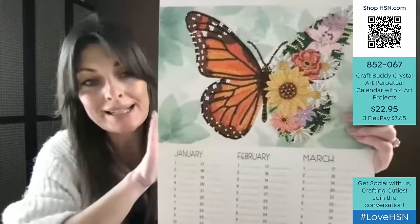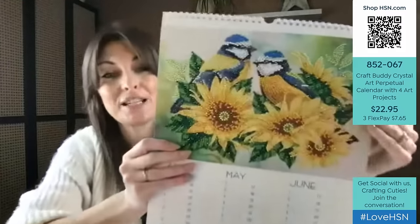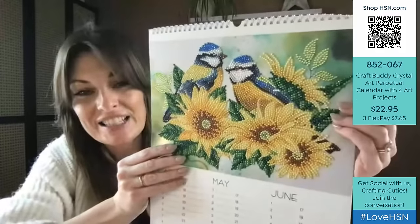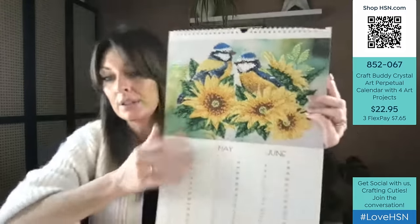Or what we had in mind, making it perpetual without the days on there, is that this could be your special occasion calendar. So these are the birthdays, those recurring things that happen year after year, your anniversaries, special holidays, things like that. So you can see you've got that beautiful color palette. This is a slightly bigger one than the butterfly as well. Again, you can cut them up.